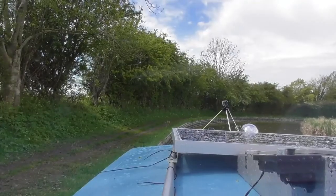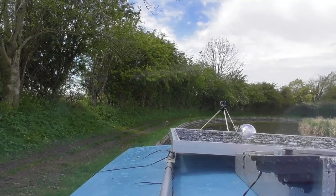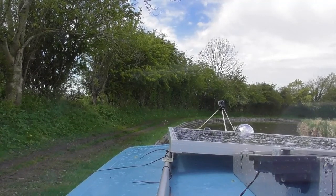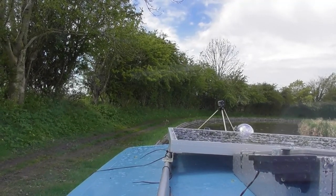It's gone really cold. Okay, so the rain has stopped, and I'm just going to move the boat through the next bridge, and there's some 48-hour moorings there that look really nice.